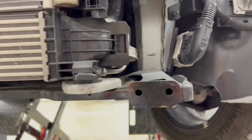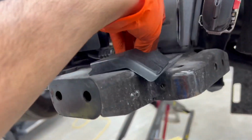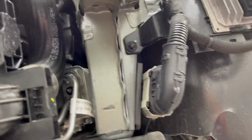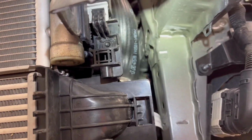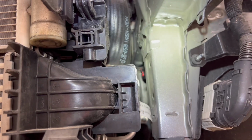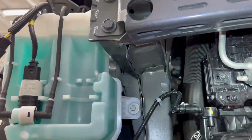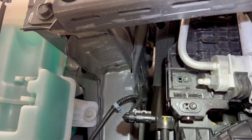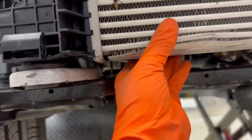All right, now that the car is higher, you can see we got more evidence that he hit a tree. That's mulch. And now we can see how bad the rail is. You kind of see where it's bent. Same thing with this other side. You can see how it goes straight and then it bends out. Anyway, found damage here. Got to replace this intercooler.